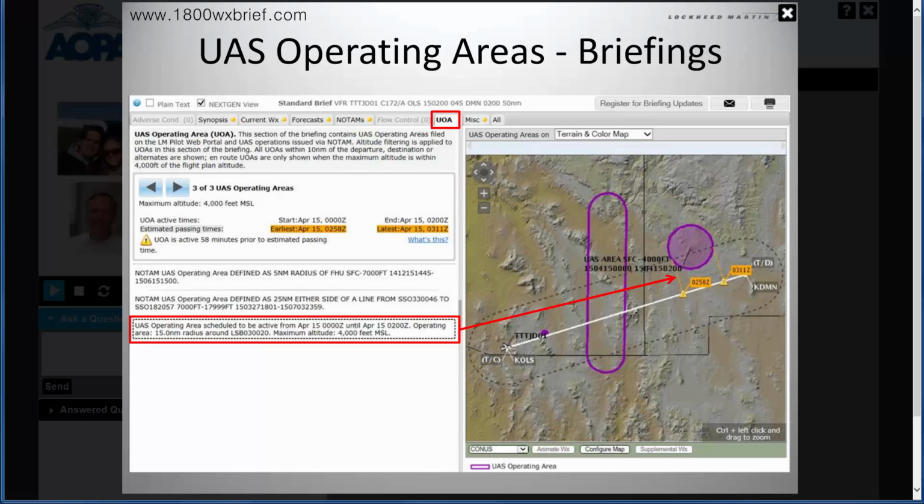We correlate the estimated time you're planning on passing it based on your projected speed, the winds, the flight level, the time to figure out when you're projected to pass it. And then we correlate it with when it's projected to be active. And if it's active at the same time that you're flying past it, we'll show it as red. If it's within 60 minutes of when you're passing it, we'll show it as yellow, as in this case. I guess we're 58 minutes off. But if it's more than an hour out, if it's going to turn hot an hour or more after you pass it, we show it as green. Or if it was expired an hour before you pass it.